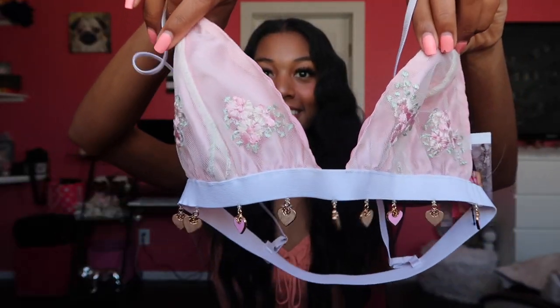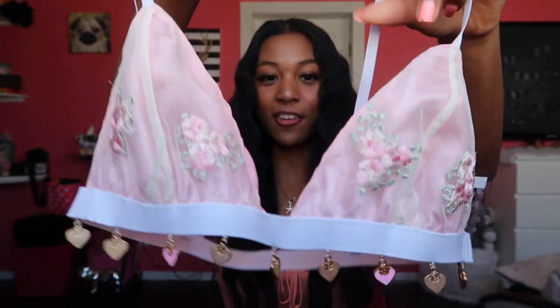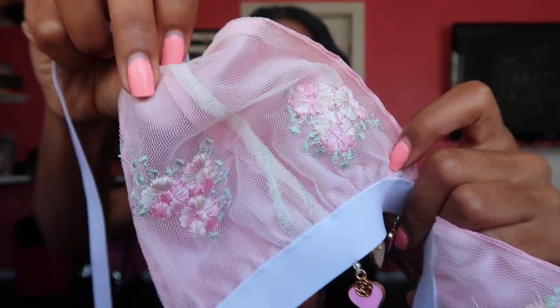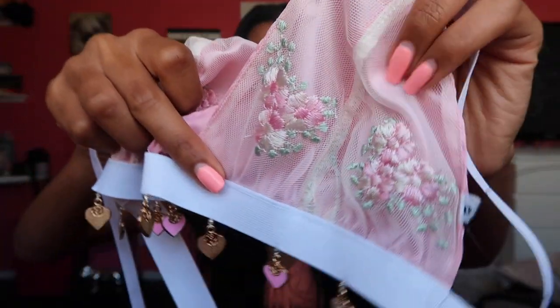Okay, so here's the bralette that I got. It's pink and it has cute little hearts dangling off, and it's just a simple cute pink and white bralette. So there's that, and I can't wait to show you the matching pieces with it. It's a lot of little detail, and all this stuff is handmade too. So this is hand sewed, I'm assuming.